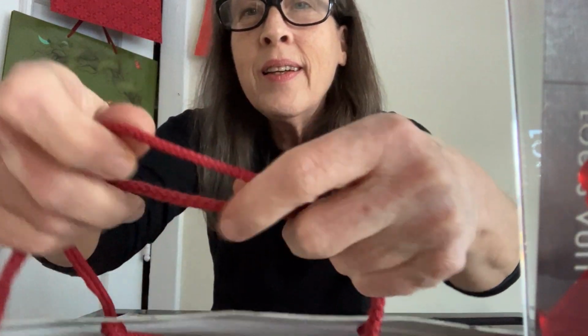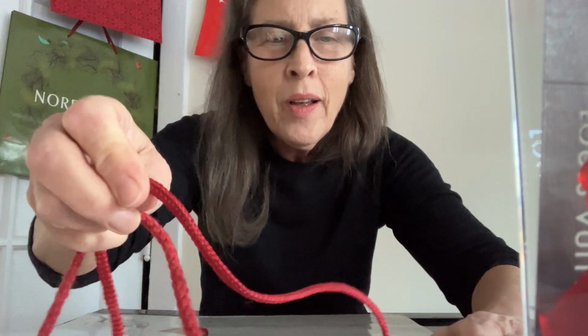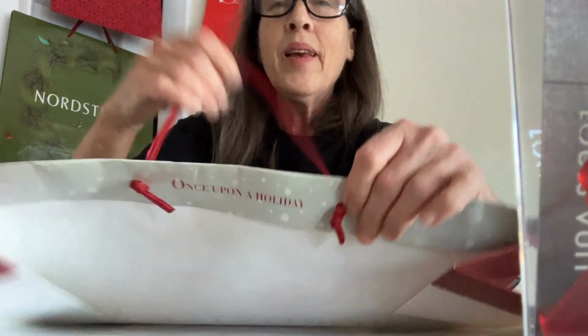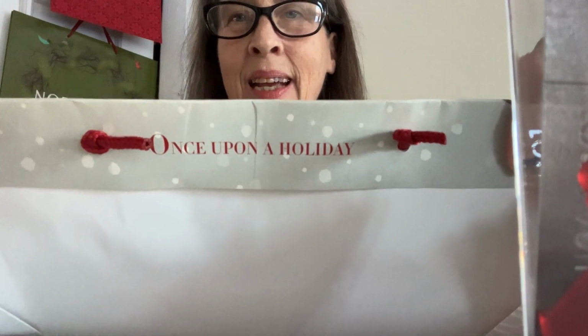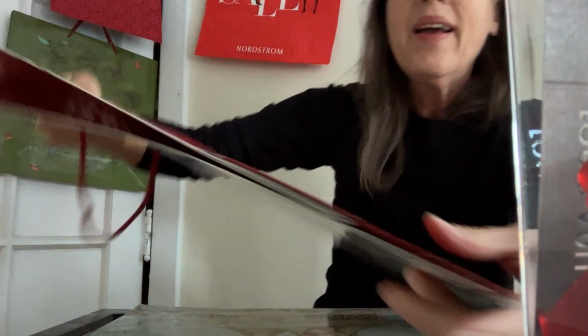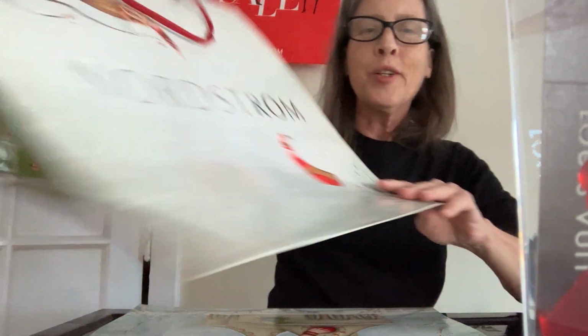Yes, also the handle is less plush now. Oh, the evolution of the bag design. This year, Once Upon a Holiday was the theme. They had the same snowflake pattern bottom and sides. And they all lived happily ever after.